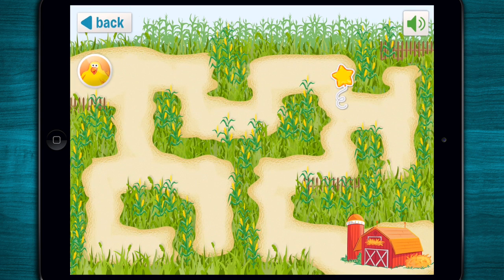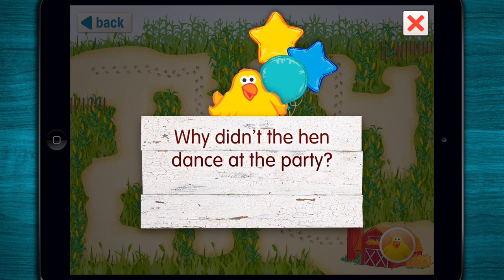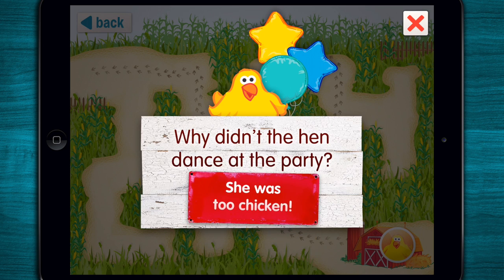Move the chick through the maze to the barn. Use your finger. A balloon for the chick. You did it! Why didn't the hen dance at the party? She was too chicken.